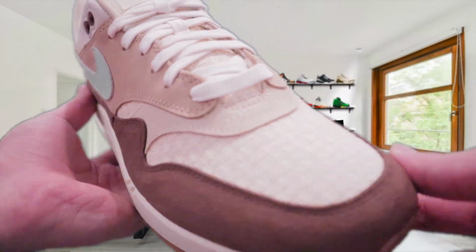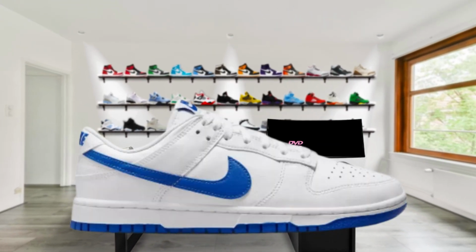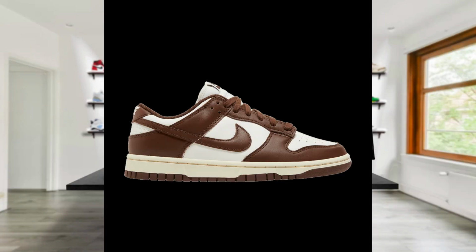Starting with things that we already had in our inventory that I gave to consignment. So we gave another Air Max 1 Crepe Brown in a size 11, the Nike Dunk Low Summit White Hyper Royals in a 7Y, a reverse panda dunk in a size 10, a pink corduroy in a size 9, a size 7.5, 8, and 8.5 women's in the Cacao Wows.